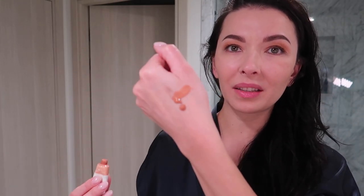So I will try to use, I'm sorry, my phone is blinking on me. I am going to try to use this Glossier product. I'm not obsessed with it. Thank God it's such a small size. I don't think I will ever finish using it, because look, it's so liquidy, so quite annoying.